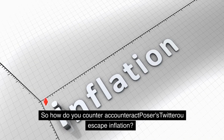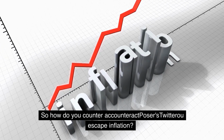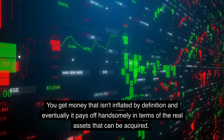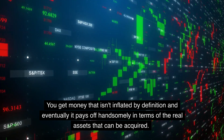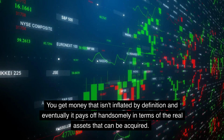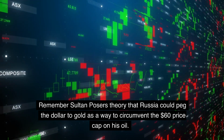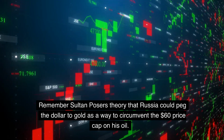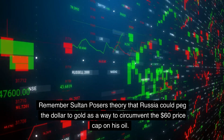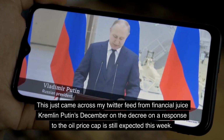So how do you counteract? How do you escape inflation? You get money that isn't inflated by definition, and eventually it pays off handsomely in terms of the real assets that can be acquired. Remember Zoltan Pozsar's theory that Russia could peg the dollar to gold as a way to circumvent the $60 price cap on his oil. This just came across my Twitter feed from Financial Juice.